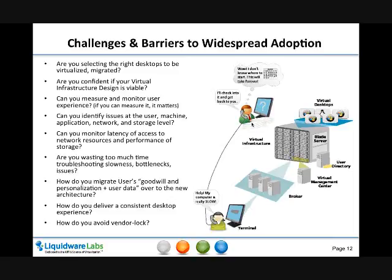I've done an assessment. I've got a lot of really good measurements about what they do and how they do it. I've used that measurement to create a really awesome design. I've made my correct vendor choices. And now I need to move 100, 500, 1,000 users onto that new stuff. Well, I don't want it to feel like Groundhog Day.